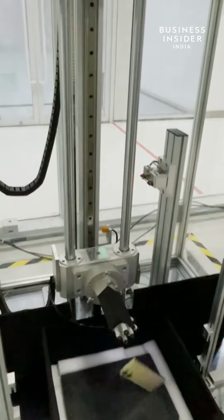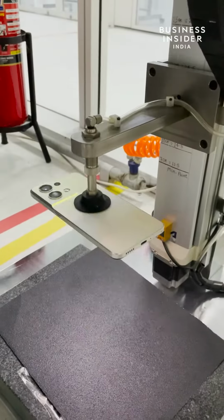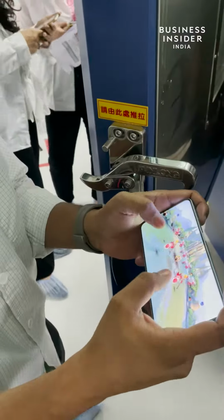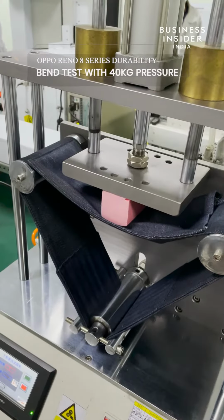Starting with the drop test, the device is dropped 50 times face first to check if it's working fine. The drop test is done from multiple angles and heights. There's a roller drop test as well, which is done up to 150 times. The phone also goes through a bend test with a pressure of up to 40 kilos.